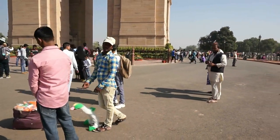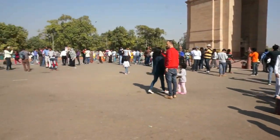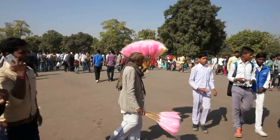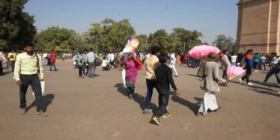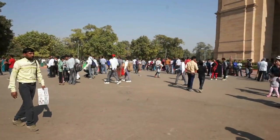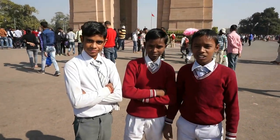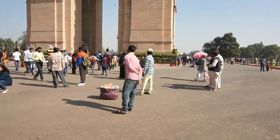What we're going to do now is walk around and get a 360 degree view of this area so you can get an idea of Indian life here in Delhi. We're going to see a lot of people selling a lot of things. Here's one person selling cotton candy. Here's a lady balancing a bag on her head. School children, say hello. Hello. Hello, sir. How are you? I'm fine. Good, good. Bye-bye. Bye-bye. So let's walk around.